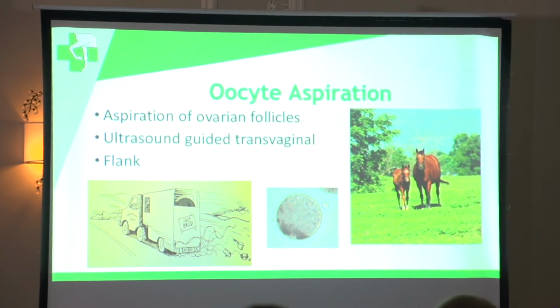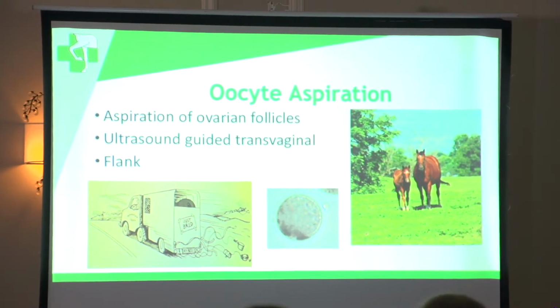The ultrasound-guided approach does require more specialized equipment than the flank approach, but it does allow for much better visualization of the ovary and of those follicles on the ovary. And it allows us to aspirate both immature small follicles and also large follicles.